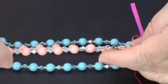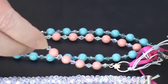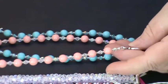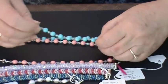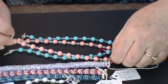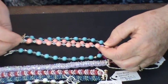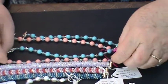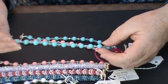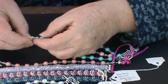The coral beads have a lovely luster to them in their own right. There's a pink coral and this blue coral, and the Swarovski bicones that are used in between are either a clear AB finish or this rather lovely blue finish with a seed bead either side of the Swarovski, all beautifully finished.